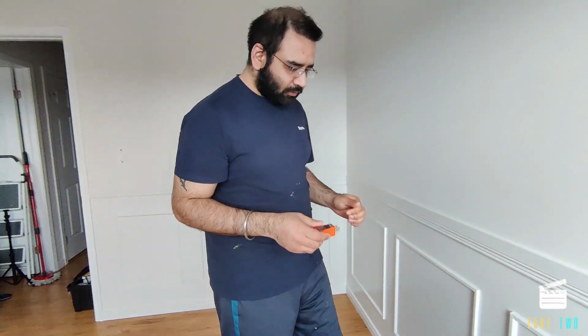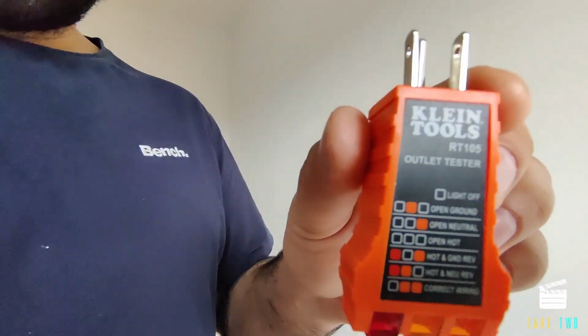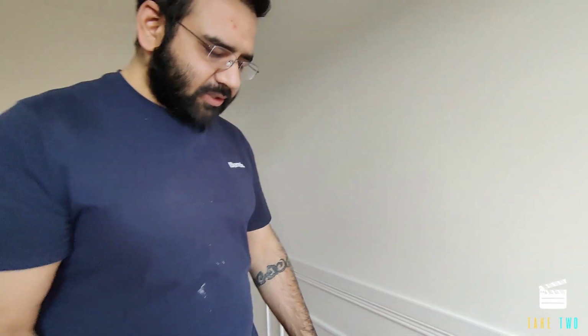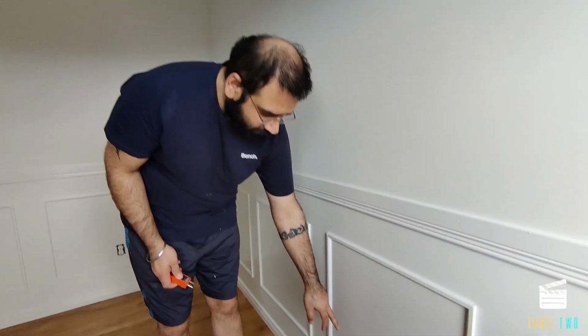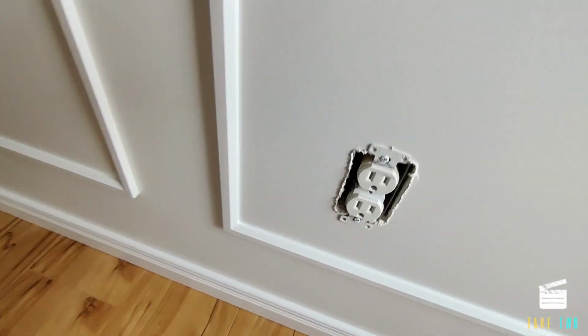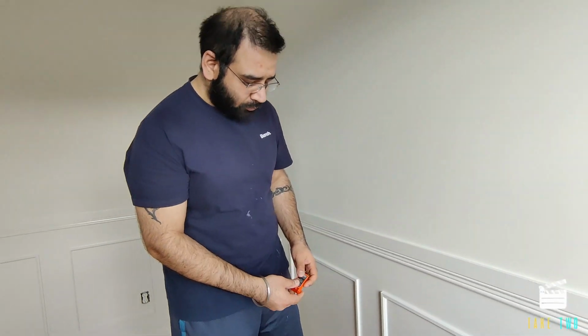Yeah. So I've switched off the breaker. I'm using this outlet tester just to make sure that there is no current in these outlets. There's nothing wrong with the outlet, all of them are working, but it's just the old style. That's why I just want to change it to a newer style, which looks more modern.